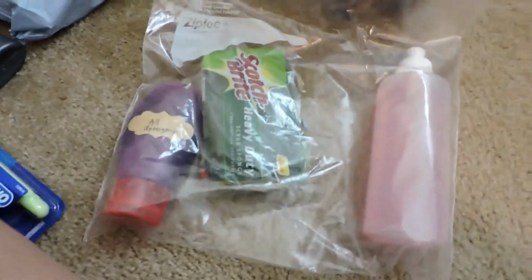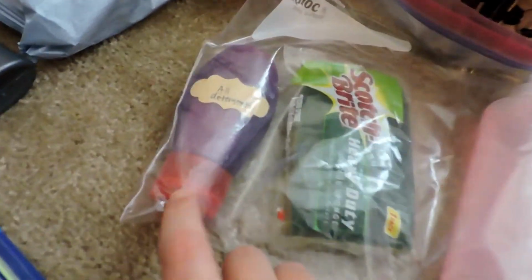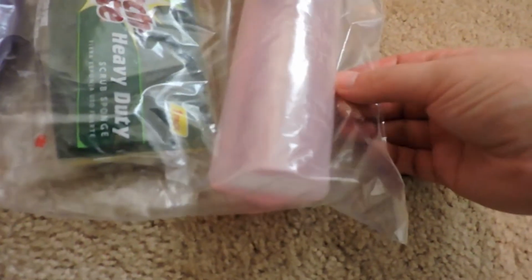thing that's a Scotch brand, with a sponge, some laundry detergent. Cole has some sensitivities to certain laundry detergents, and I just always bring that just in case.